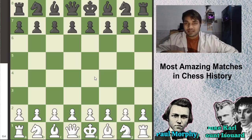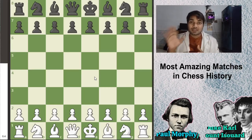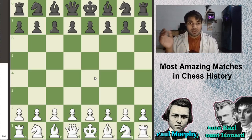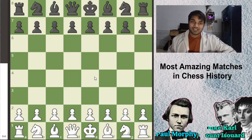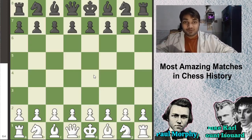Now, what is special about this match? This match is played between Paul Morphy versus Duke Karl. Paul Morphy was playing with the white pieces and Duke Karl was playing with the black pieces. White sacrificed multiple pieces. He sacrificed his rook, his knight, and his queen also, and delivered a checkmate with a rook and the bishop. The interesting thing is that his rook and his bishop were all he had left, and he delivered the checkmate with those two pieces only. He sacrificed all of his other pieces and just delivered checkmate with his two remaining pieces, and that's very interesting. So guys, let's analyze this match, and I'm sure you will really like it.